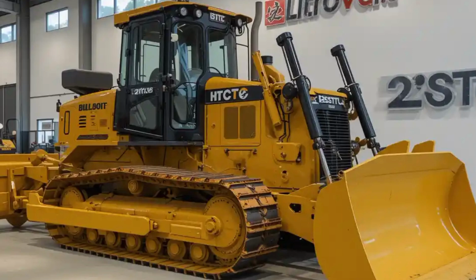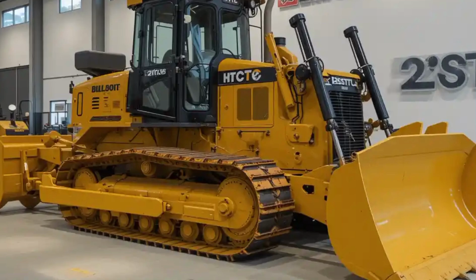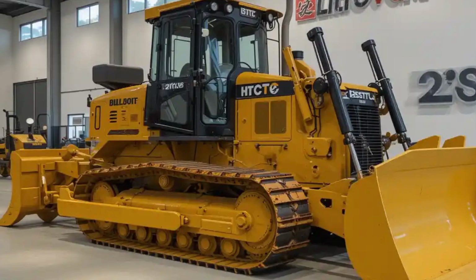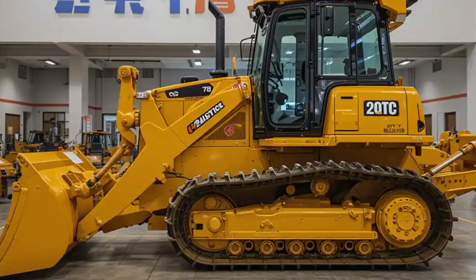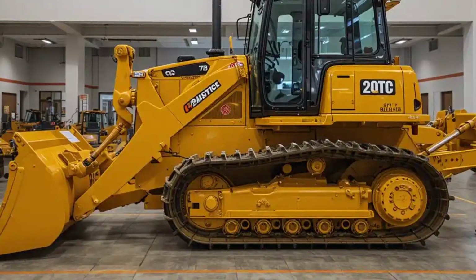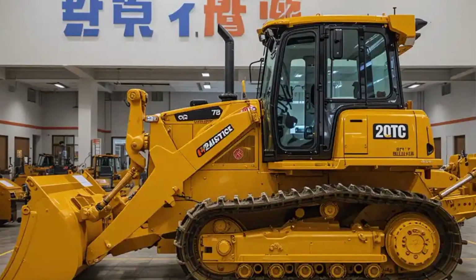When it comes to safety, the 20STC HTCC Bulldozer is built with multiple safety features to protect the operator and those working around the machine. It includes an advanced braking system, emergency stop functions, and enhanced visibility features such as large mirrors and high-quality lighting. These features help minimize accidents and ensure safe operation on construction sites.